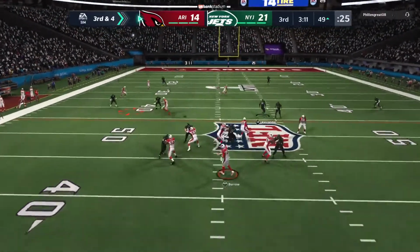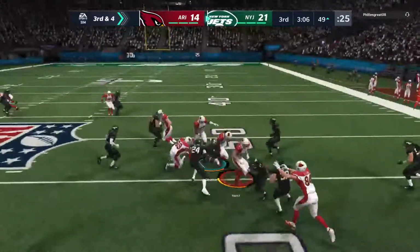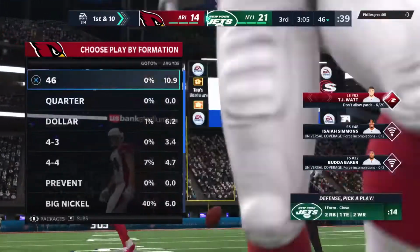Throwing again, it's Burrow, and he comes back with one complete. Now he's strapped. He lost the football, and it's scooped up by the Jets. And they will set up shop at their own 46-yard line.